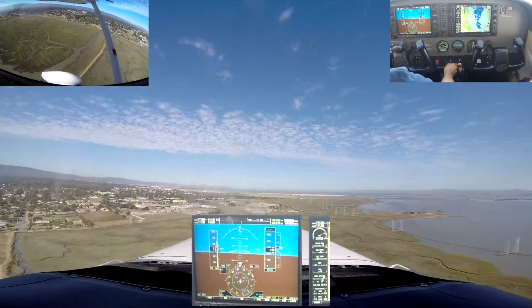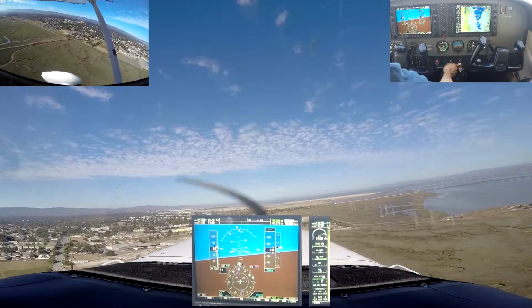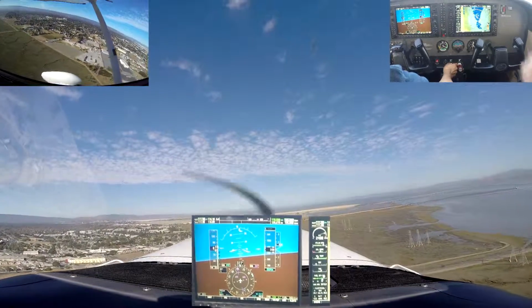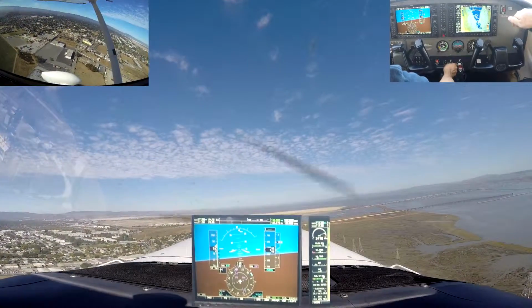Alright, so that's what we were doing the other night, too, just waiting too long before going into that. Number 3, 1, clear for the option. Oh, okay. I'm a little bit behind. That's right. So when you bring the power back, that's when you start applying more back pressure, right? You don't let the nose drop down. Yeah.